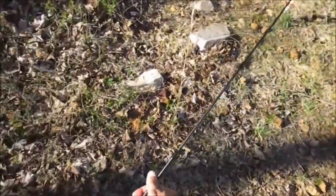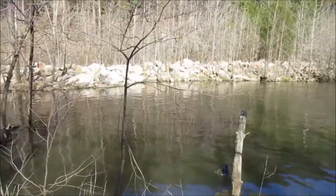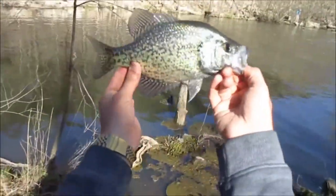This was the only spot we could come and get out of the wind. It's 20 mile an hour winds today, but there is absolutely none here. So we got this gigantic hill behind us blocking us. Now that is a nice crappie.